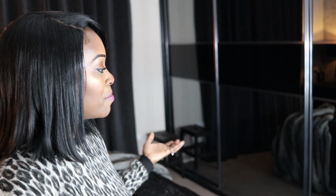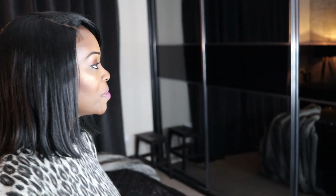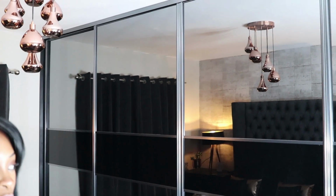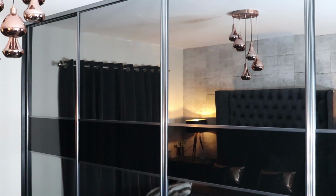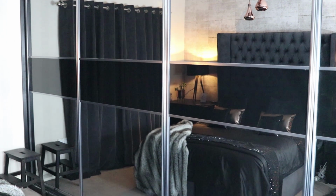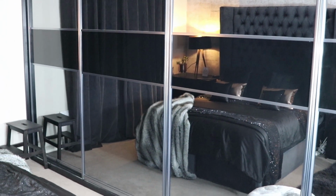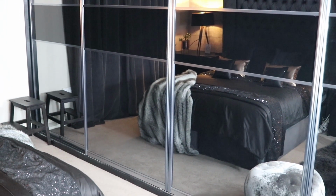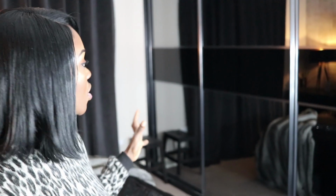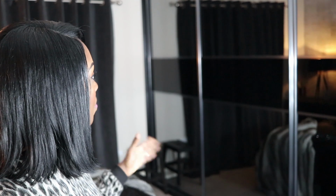Okay, so moving on to our wardrobes. This is another one of my favourite things in our bedroom. We knew we wanted mirrored wardrobes, but we wanted a dark grey mirror. We didn't want a plain mirror. So we found a company called Glide and Slide, and they're based in the West Midlands. And yeah, we went down to their showroom and we absolutely loved these. They just look really, really luxurious.